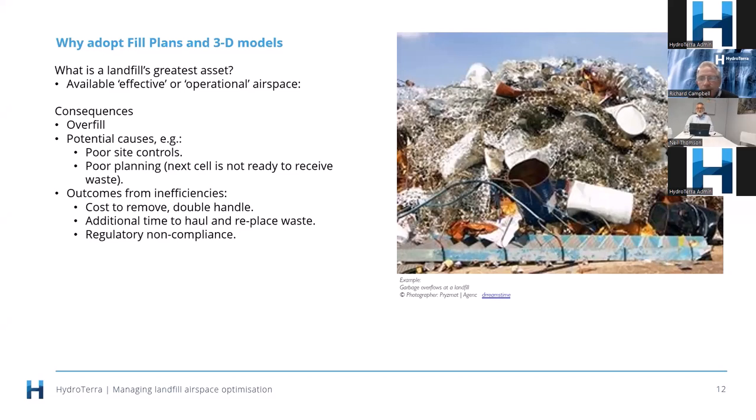So not only is the floor and the basal liner system constructed, but there's the agreed top of waste contour. So how high they're going to fill this landfill cell with waste. And you really need to optimize that space and get as much tonnage of waste in there that you possibly can before you need to move on to the next landfill cell. But there are consequences if we don't keep within the boundaries that are agreed with EPA and councils, and that can be overfill. You actually go outside the boundary, be it the vertical boundary or the horizontal boundaries of that cell. And that can happen through poor site controls, poor planning. Maybe the next cell's not ready or licensed to receive waste, and there's nowhere else for the waste to go but higher, if you can get approval from the EPA to do that.